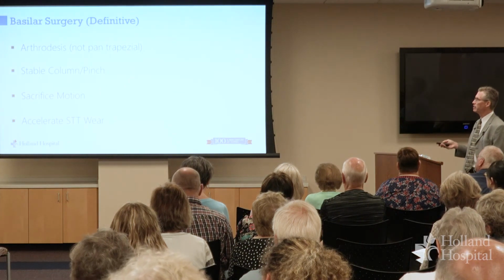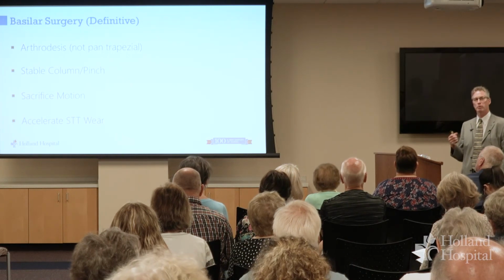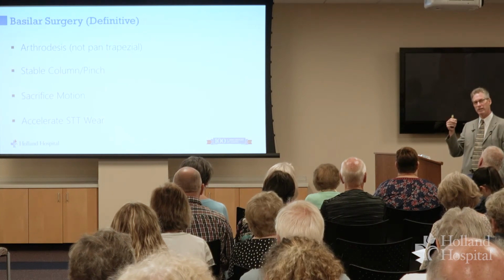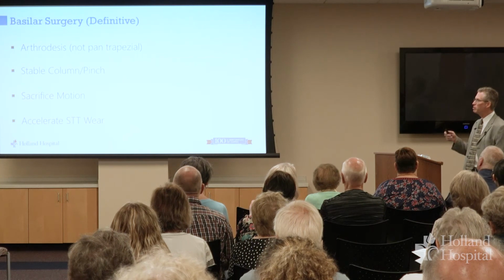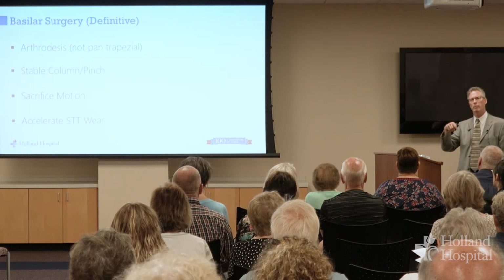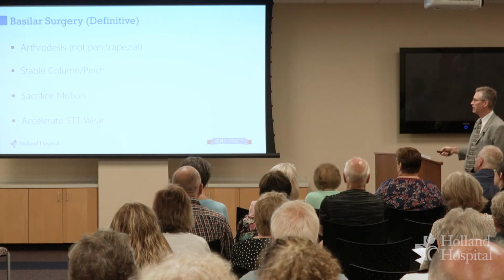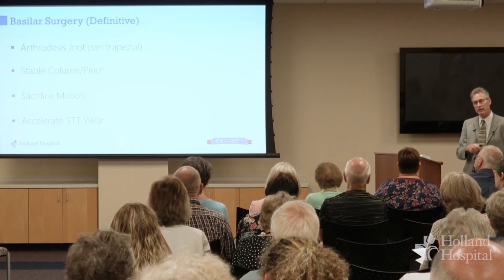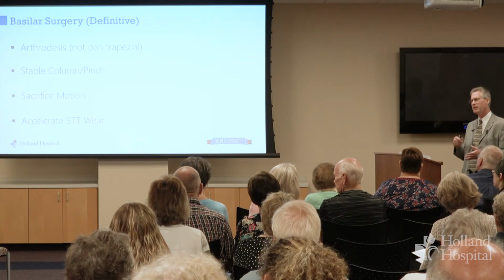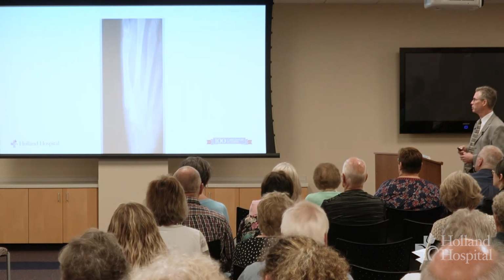So arthrodesis is the fusion of that joint. It's, again, a lot of times in very young people like carpenters will do that to preserve strength. The good thing is it gives you a stable pinch and column, so it doesn't take power away as much. You do sacrifice motion of the thumb with that. And the problem is, just like fusing vertebral levels in your spine, when you fuse one level, you're putting more stress on the other levels that are still moving. So it's going to tend to accelerate wear in that STT joint, which means, again, down the road, you're going to have to come down, take out the fusion, take out the bone, and do that reconstruction. So again, more people now are just buying you as much time as they can, and then they're going to that trapezial resection interposition arthroplasty.